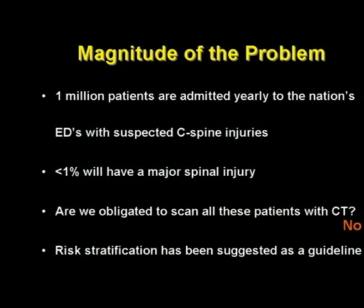Let's see the magnitude of it. What are we dealing with here? We all deal with it. How big is it? Well, there are 1 million people admitted to the nation's emergency departments with neck trauma problems. Okay? But only less than 1% will have major spinal injury. Are we obligated to CT all the 1 million people? The answer is no. Okay? And although it feels to me like we are pushed more and more to scan all the million people, there are ways to cut on that, but I don't know how many people are following these criteria.